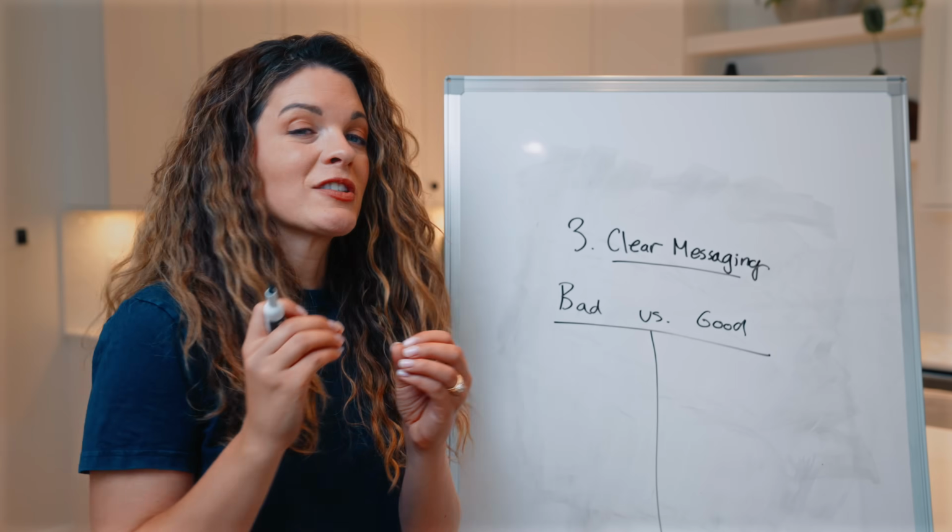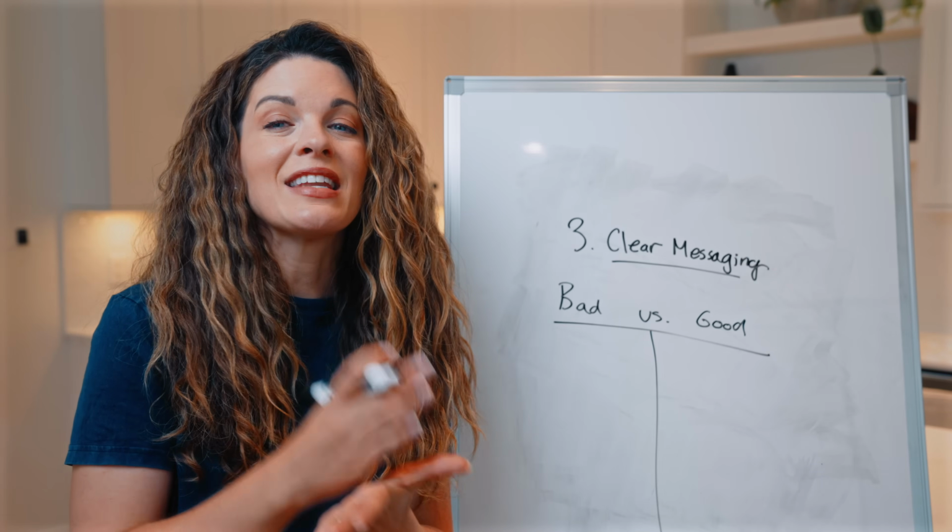So that brings us into step 3, which is clear messaging. So we're going to work on creating messaging that really hits your ideal client like a lightning bolt of recognition.